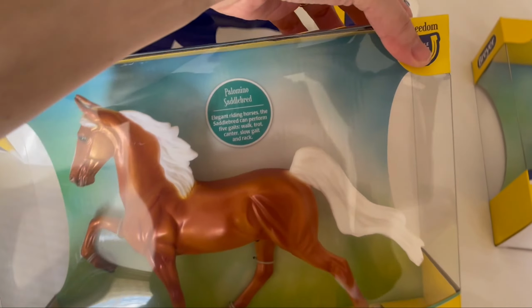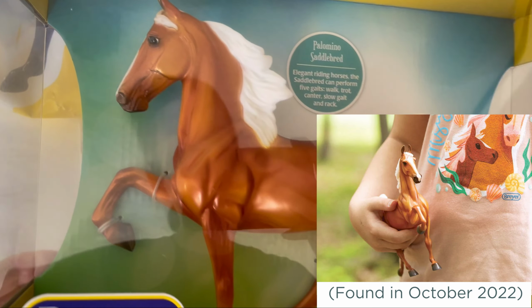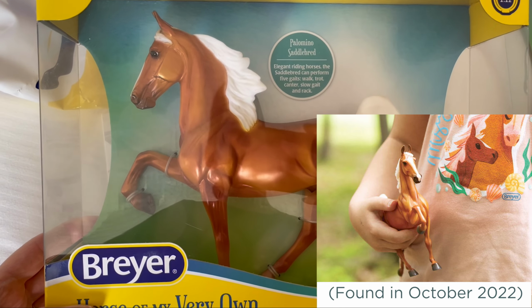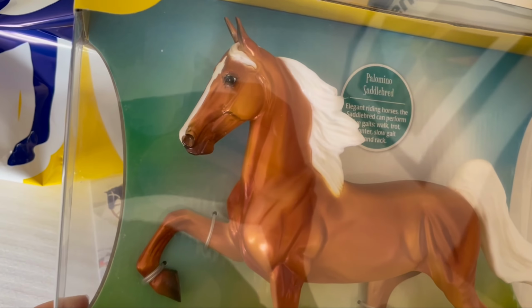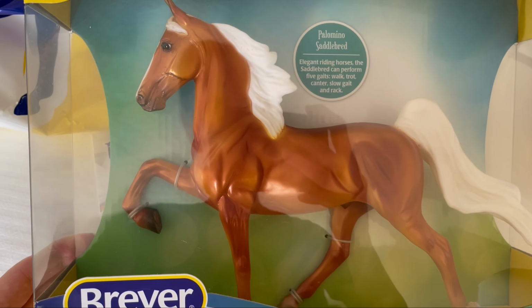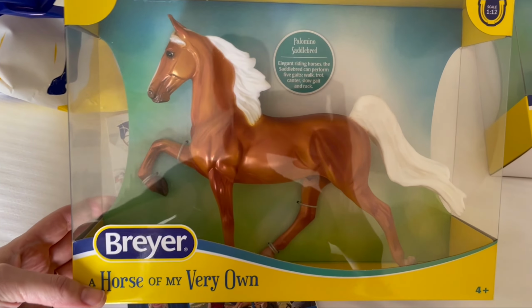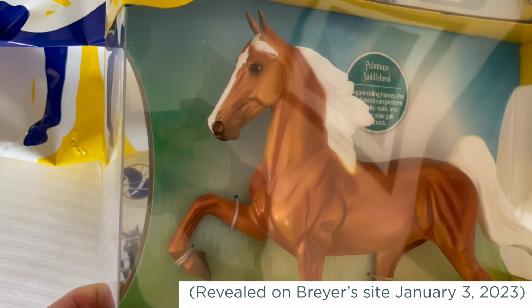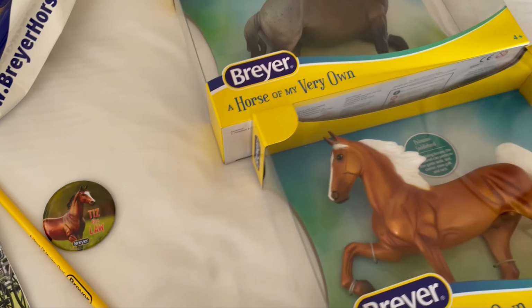And I got this new guy. I saw an early peek of him posted on Breyer's website as a staging photo with a little girl wearing a Misty shirt, and I caught it and saved the photo, and then it was later taken down, and then he came out, I don't know how many weeks or months later, but I'm really happy to see a new color on this mold. I'll get him out in just a minute too.